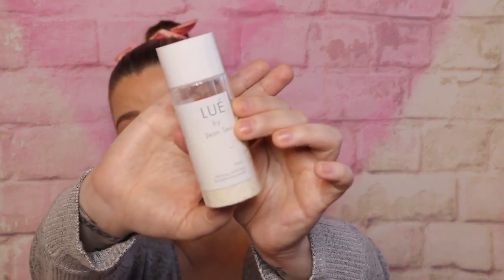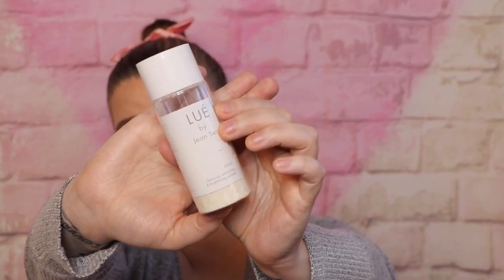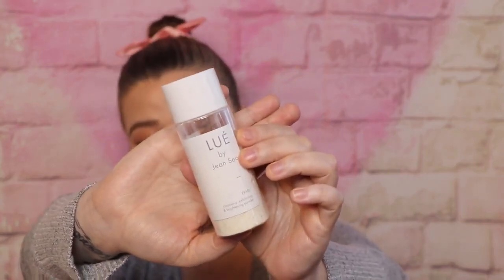Next I have the Allure by Jean Seo, and I'm sure I'm butchering that. It's the Erase Cleansing, Exfoliating, and Brightening Powder. I actually have this right now in my bathroom from an Allure probably a year ago. It might even be exactly a year ago. And I probably haven't used a third of it. To me, there are so many good exfoliators, especially chemical ones versus physical, that you don't have to do all kinds of crazy stuff with. That's what I tend to use.